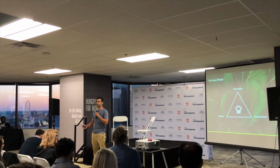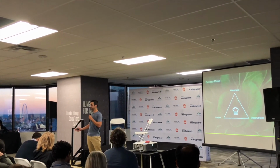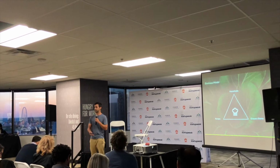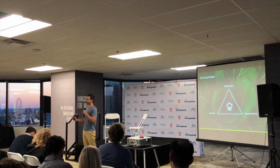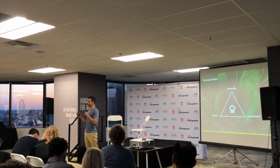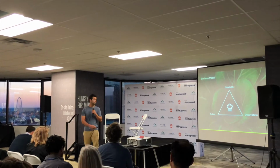We're pursuing a freemium model, so it'll be free to use the app to connect to the stores you shop at, download all your purchases, and see recipes you can cook. And then the premium subscription will be the automatic shopping cart, and then being able to send the shopping cart to local grocers for curbside pickup or delivery.